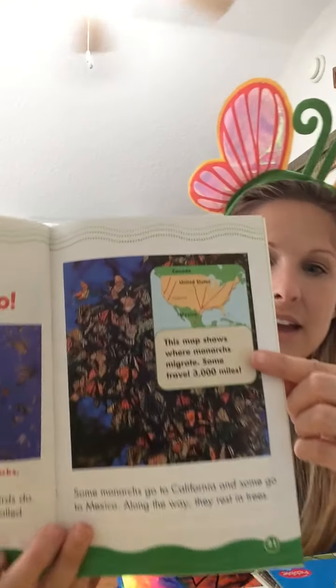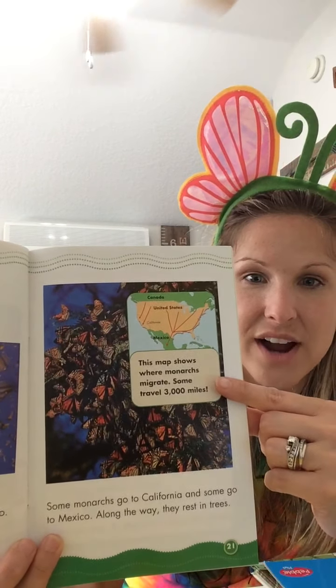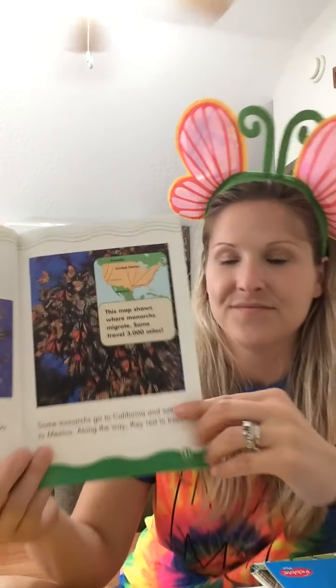Here's a map showing the way that they travel. Some travel 3,000 miles. That's really far. Monarchs are poisonous to birds and other animals. Their bright wings say, "Don't eat me." In early spring, the monarchs fly back to the north. A female lays an egg on a leaf. Then the butterfly life cycle will begin all over again.